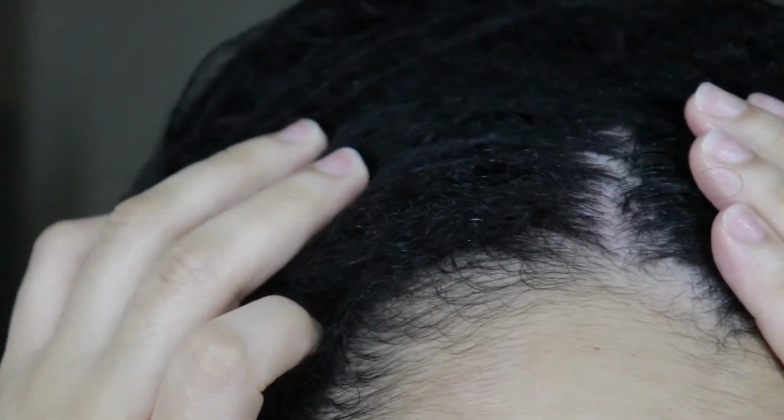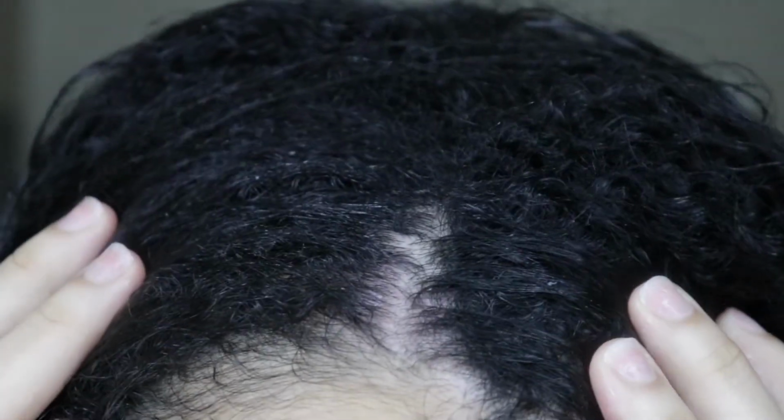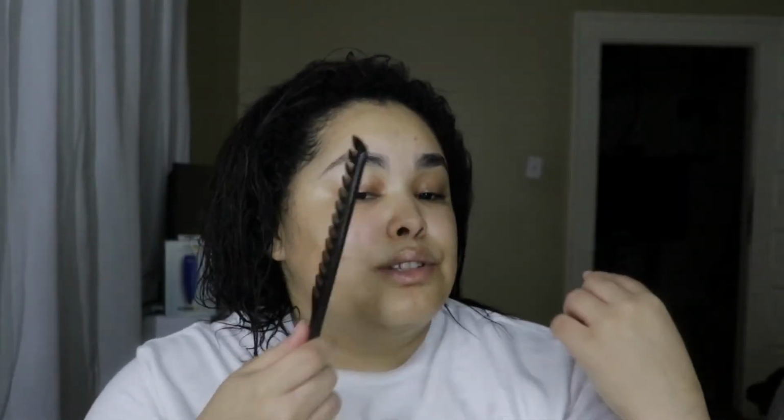But this doesn't last very long. Right now I'm just going to comb my hair through this wide tooth comb, and then I'm going to show you how I section it when I get ready to blow dry. I'm being very gentle.